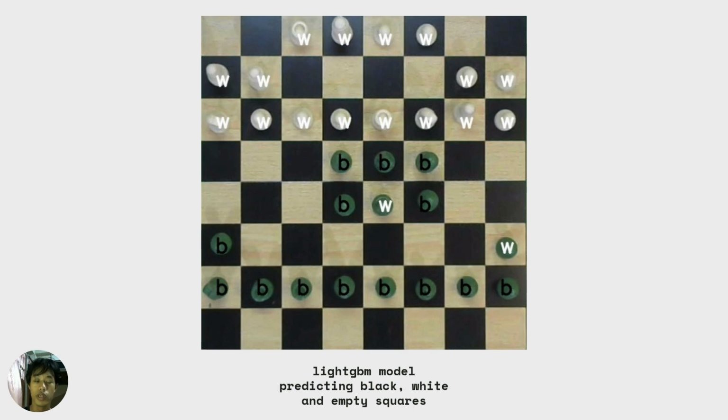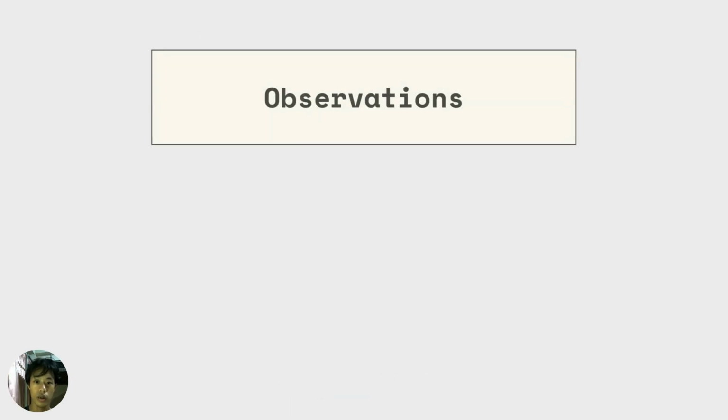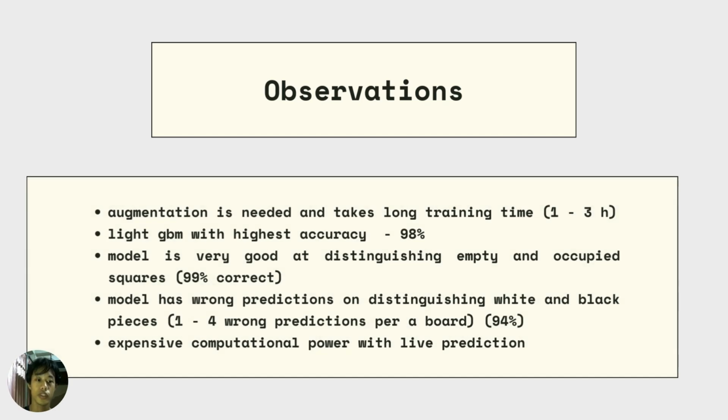This is what we noticed choosing the HOG features, and it is not good enough. It's not perfect to differentiate if it is a black or white piece, but it is good to differentiate if a square is empty or if a square is occupied. So these are our observations. We needed image augmentations to be that good.